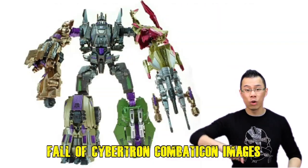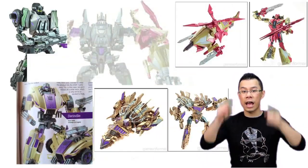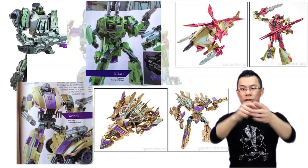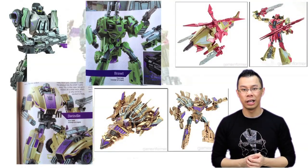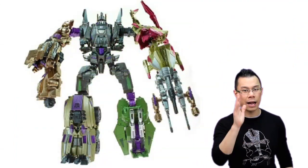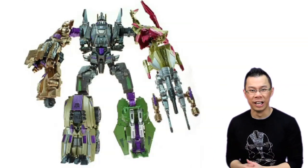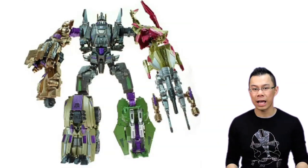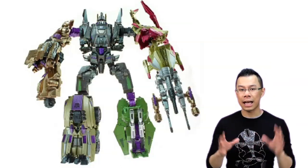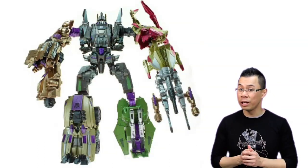Speaking of toys, we also have product images for Fall of Cybertron's Bruticus. We got Onslaught, Swindle, Vortex, Blast Off, and Brawl. And these guys look so good. The combined form looks a little bit clunky, but it's not that bad. I think it looks really good, but you can tell that his legs are really huge. But I don't have a problem with that because he still maintains the classic look of Bruticus, and Bruticus is my favorite combiner. So I'm really excited about getting that.